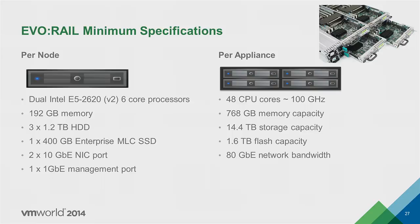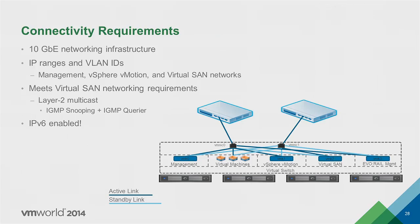Now, if you add all of these resources up, and you can see that on the screen, those are significant numbers: 768 gigs of memory, 100 gigahertz in terms of CPU capacity, 14.4 terabytes worth of storage capacity, which comes in around 13.1, 12.9 raw capacity after Virtual SAN, or at least vCenter has been deployed and Log Insight has been deployed.